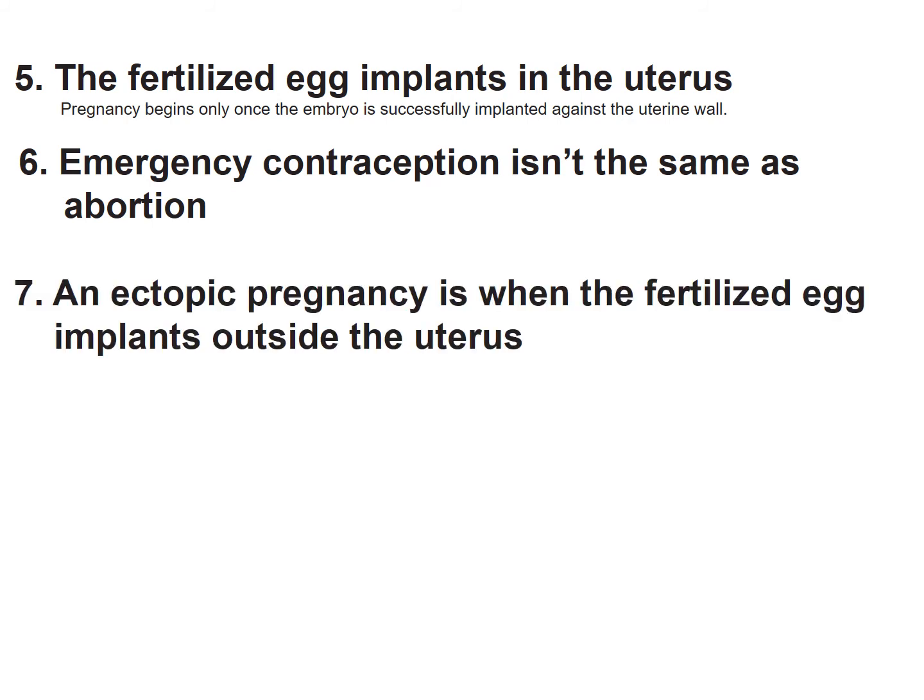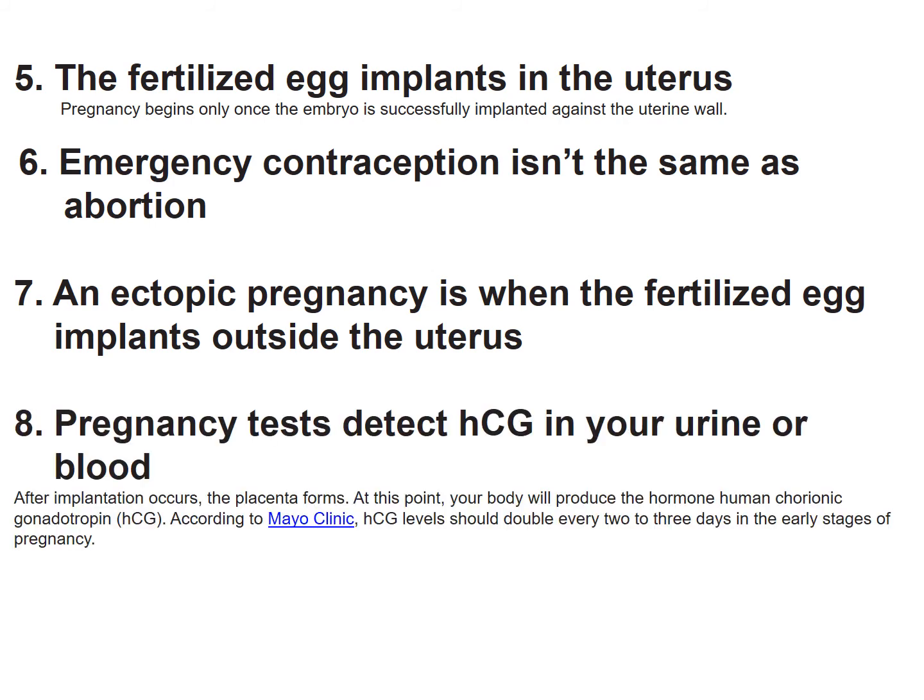An ectopic pregnancy is when the fertilized egg implants outside the uterus. Usually this is in the fallopian tubes, and it can be very dangerous for mom. Pregnancy tests detect the hormone human chorionic gonadotropin, and those levels double every 2 to 3 days in the early stages of pregnancy. And so that's what they're measuring when you take a pregnancy test.